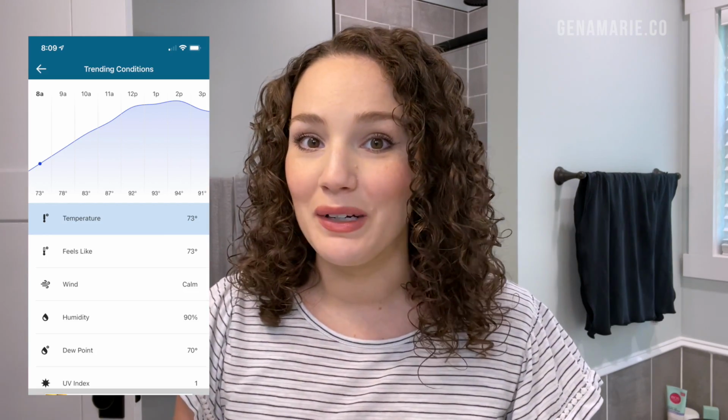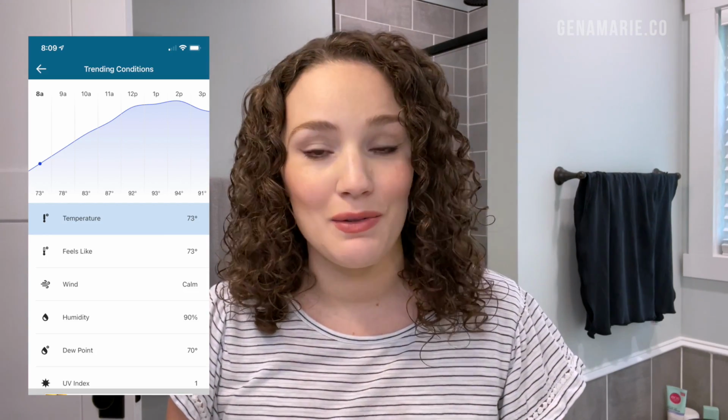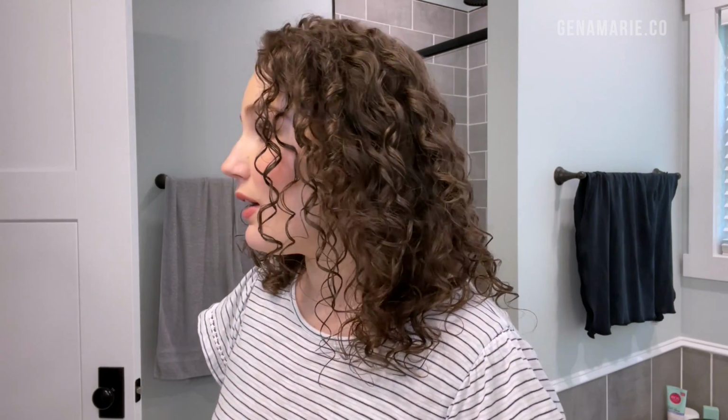I'm gonna let this air dry. I don't even need to diffuse because I didn't really pull any of the curls out. They don't look stringy. I'm actually gonna go sit outside for lunch, so hopefully that doesn't ruin it. It's not good to air dry out in the humidity because that can swell the cuticle and make it get frizzy, but I'll see how it does.